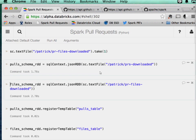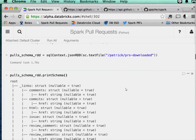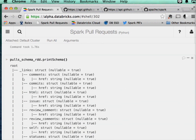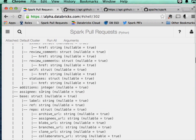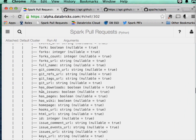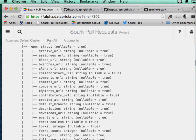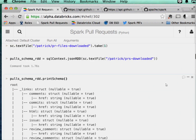So then, with this RDD, I can print the schema of it. And okay, look, automatically Spark learned this pretty gross nested schema, and I didn't have to do anything. I didn't have to tell it all these hundreds of fields and explain what's going on. And I can directly use this RDD now in a SQL query.